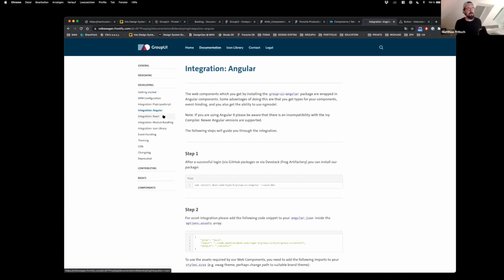Yes, so that's one of our main pillars, to be framework agnostic, or in some way technology agnostic. The foundations are web components, the future of the web, so to say, and with the converting power of Stencil, we are able to translate these web components, or wrap them, into common frameworks like Angular, React, Vue, whatever. And you are, I would say, future-proof when it comes to upcoming frameworks.